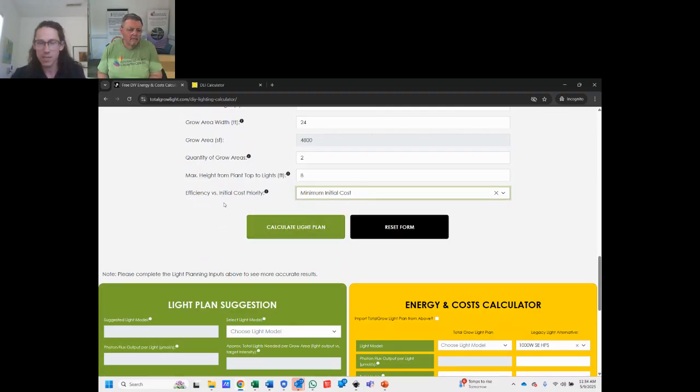And let's say we're basically just trying to get something in place. Budget's not unlimited, so we're going to go for a minimum initial cost, which means we're going to use one of the lower efficiency options, knowing that that's going to keep the initial cost down.